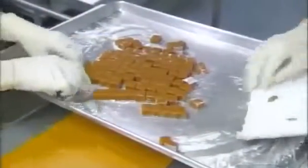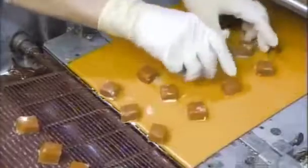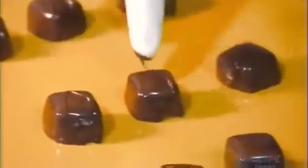They dust the caramels with starch, so they won't stick to each other as they go through the chocolate coating system. And that's how they get the caramel in the chocolate.